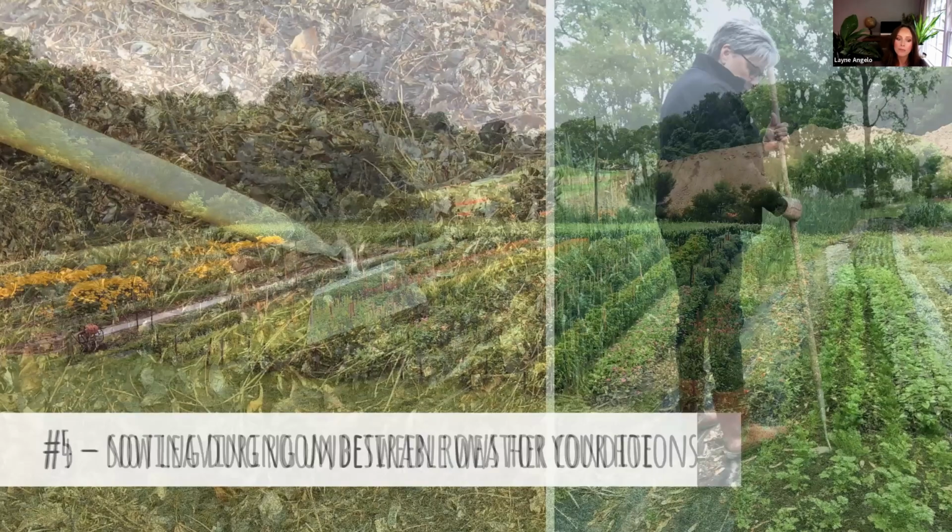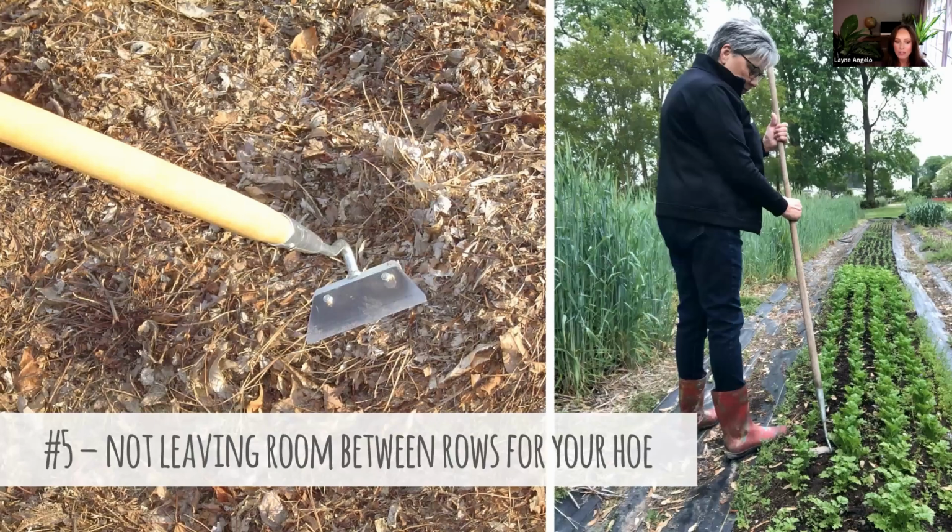Okay, our number 5 mistake to avoid is not leaving room between rows for your hoe.